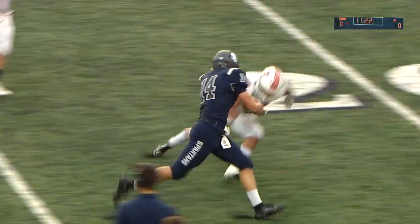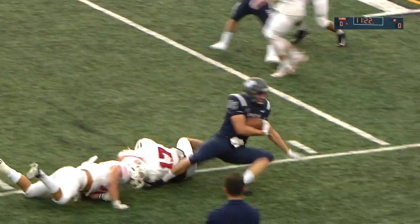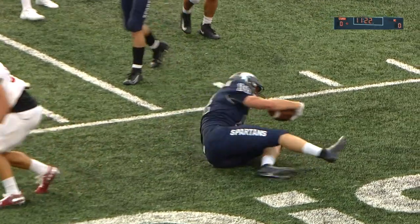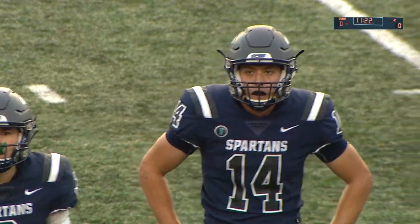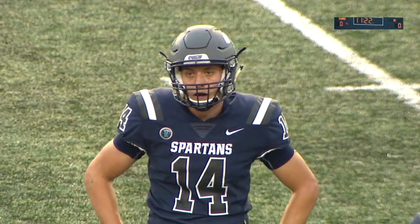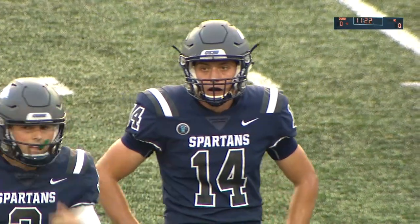Beautiful execution. Whole offensive line went down the line, running back. Everyone sold it. Glatz just slips right behind and catches the ball. First down for Alex Glatz. Oh, didn't give it to him. Oh, no, wow. Very close.